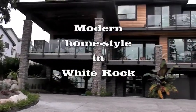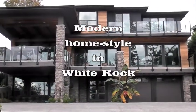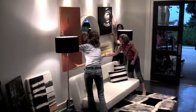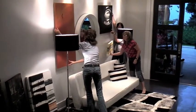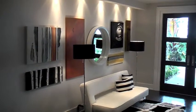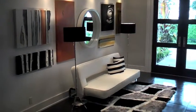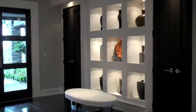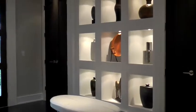The beautiful White Rock home that we just styled, come in and have a look. Check out our art gallery feature entry in this high-end, high-tech new White Rock home. Also check out all our figurines and art pieces in those white cubbies.